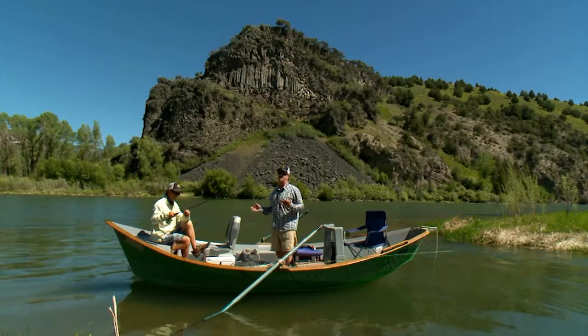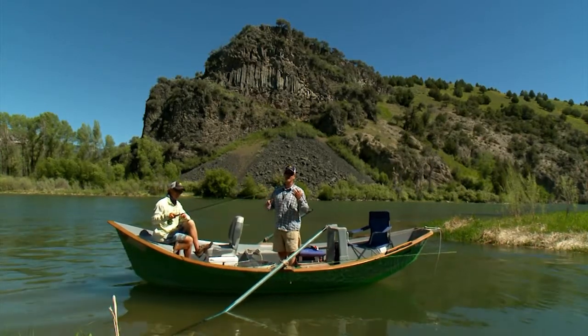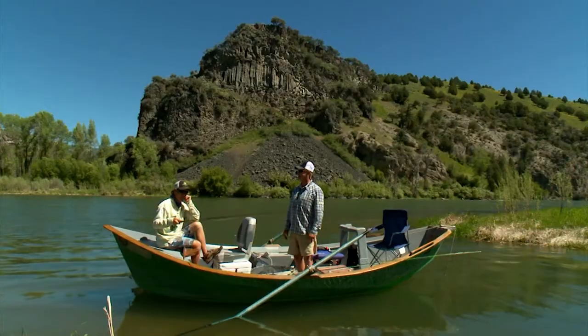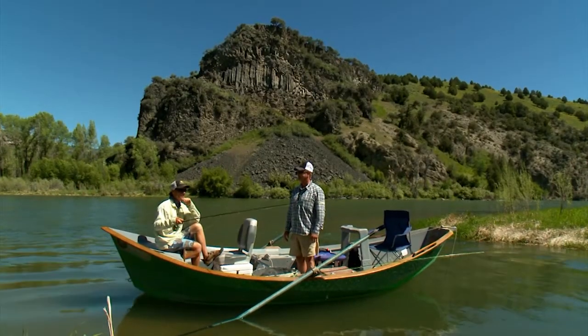Right here is where a lot of them come from. And we're on the third section. This is where all the bugs are starting to move. It's early season. Salmon flies are just starting to move. They're moving up in the shallows. PMDs are starting to move. The nymphs are moving into position. We're going to throw the insect patterns today.